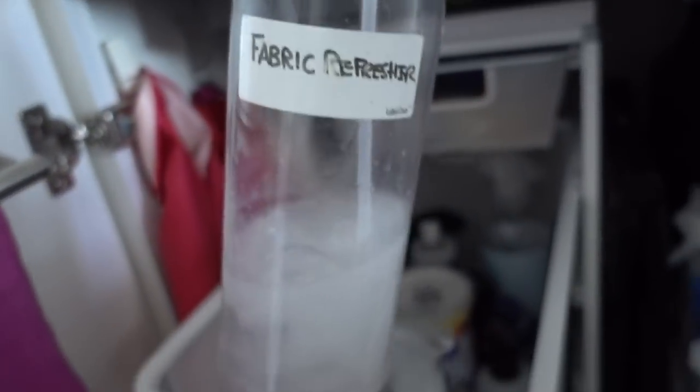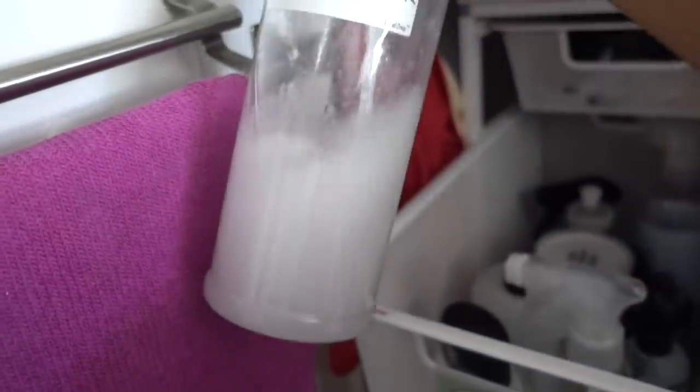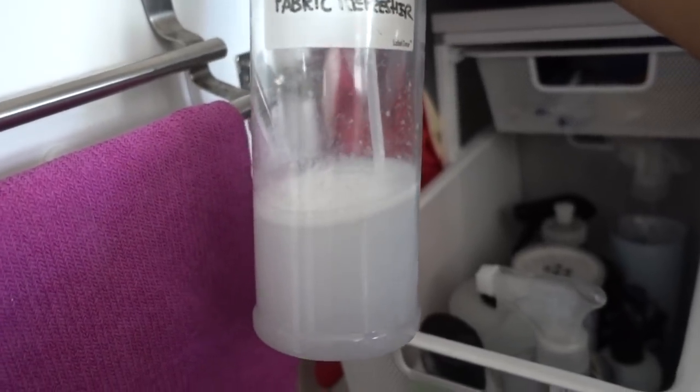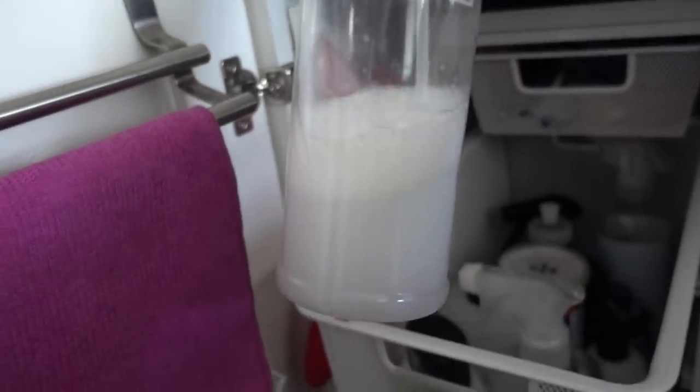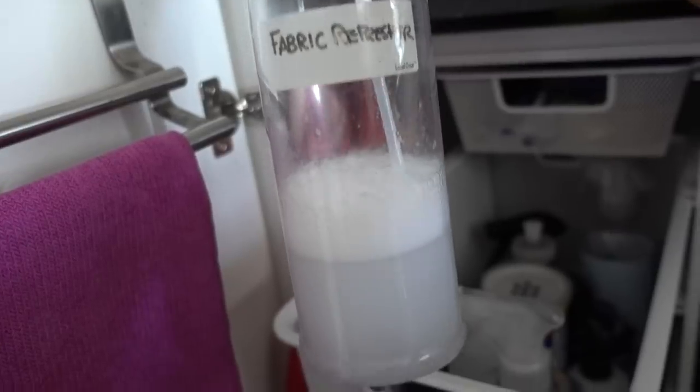Anyway, I've got my fabric refresher here. This is sort of like Febreze. It becomes separated, so you have to shake it up. So if I'm ever feeling like my couch or something is gross, I'll just shake this up a little bit and spray it on there. It's basically fabric softener, water, and baking soda. So if you guys want to make your own Febreze, there it is.